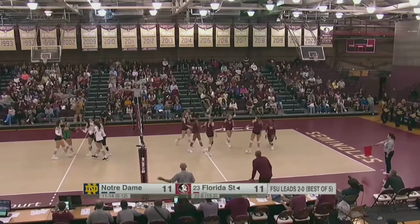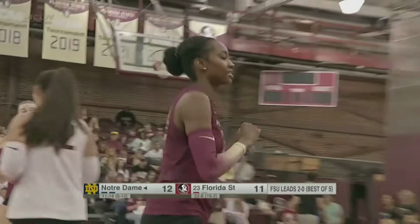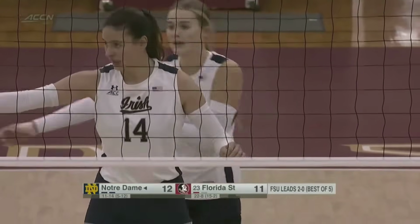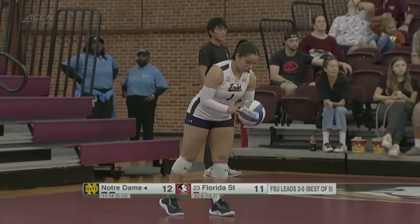Tarnoff out of the middle responds. The player whose career began in the COVID abbreviated season when she was a Miami Hurricane. Played in the fall, did not play in the spring for Keno Gondara, then transferred to South Bend. She's one of the top blockers in the ACC and looks pretty good on offense, too.